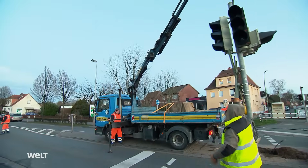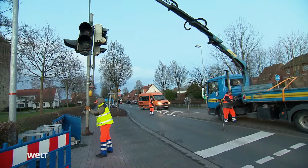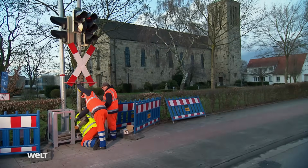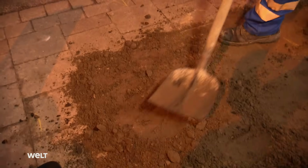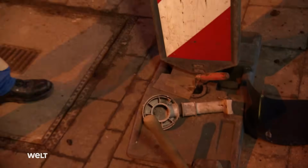Once the transporter has passed, the traffic light can be placed back on the traffic island on a provisional base. At some point over the next few days, the traffic light will then be fitted with a bracket so that it can simply be pulled out when the next transport journey takes place. But first, the old foundation hole has to be filled in again. Where we've removed the pole, we've now replaced it with a base plate like this, where the warning boards go. Because I don't know exactly where the truck will go with its wheels.